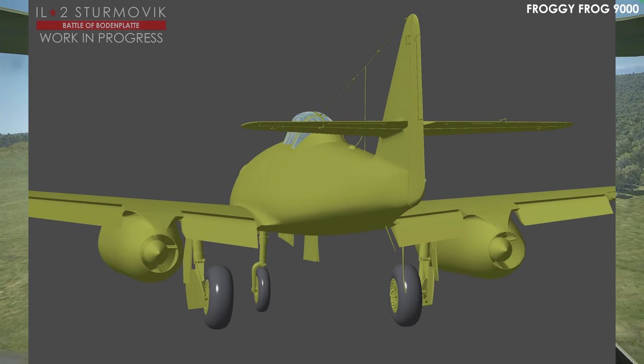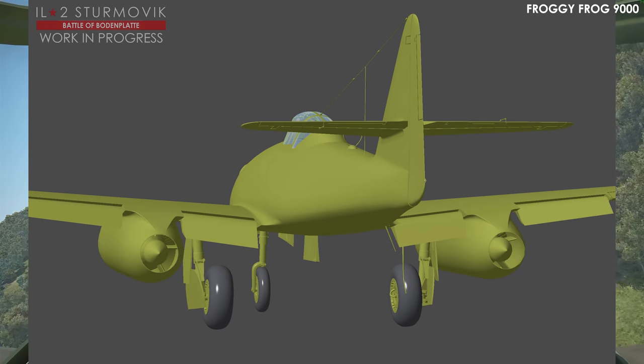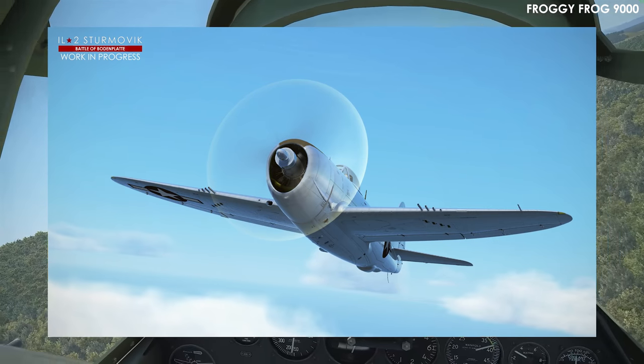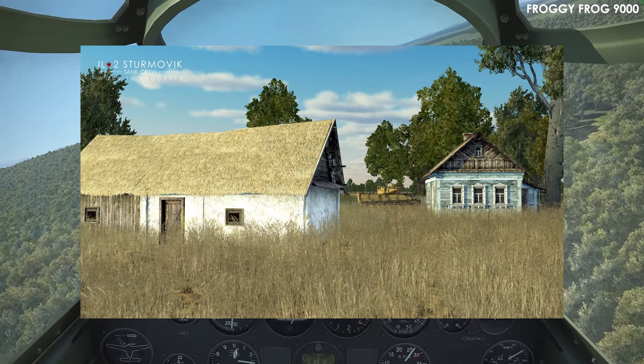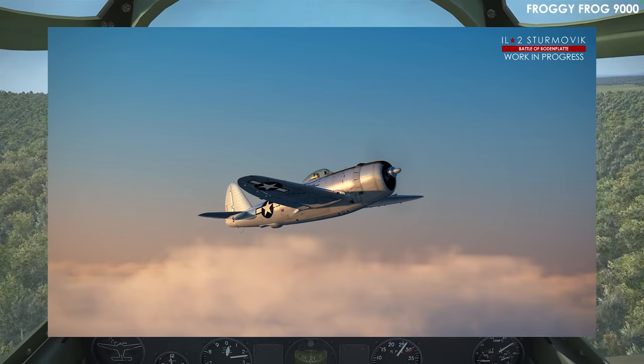They've also released some P-47 shots, which I've shown before. They've released some imagery of the Sherman tank, as part of tank crew or as part of Bodenplatte. Not sure which, maybe both.